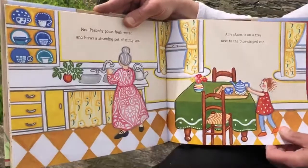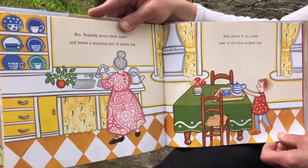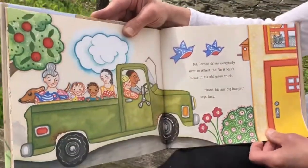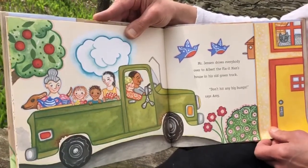Mrs. Peabody pours fresh water and brews a steaming pot of minty tea. Amy places it on a tray next to the blue-striped cup. Mr. Jensen drives everybody over to Albert the Fix-It Man's house in his old green truck. "Don't hit any big bumps," says Amy.